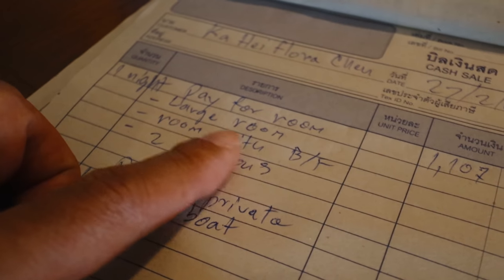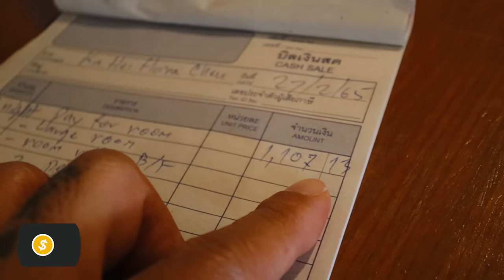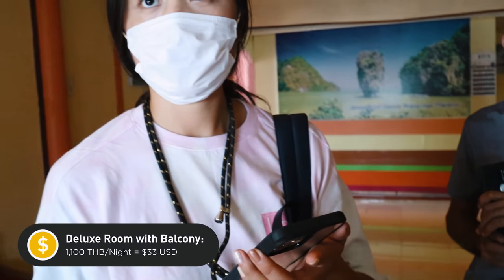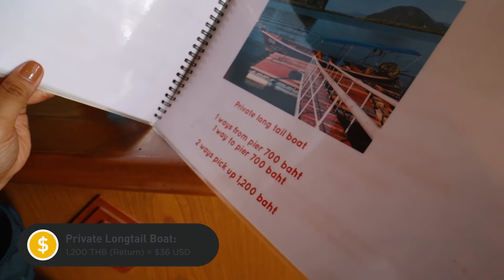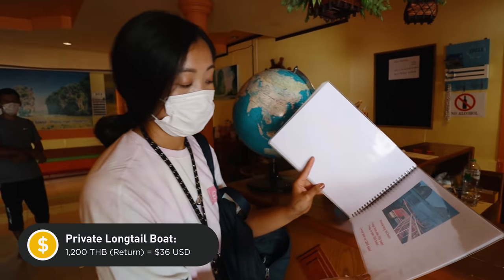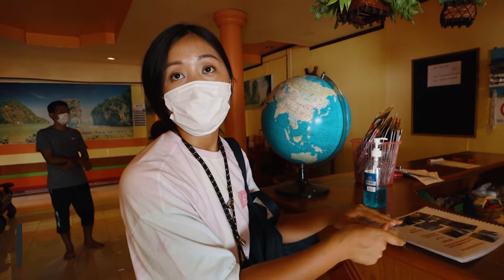Check in. We got a large room and we're paying 1100 baht a night, roughly around $30, $33. So it's a deluxe double or twin room with balcony. We pay 1200 baht for a private boat round trip from the pier to here, which is less than $40. You could pay 100 baht per person if you wait at the pier and then when there's enough people, they would go. But right now, there's not that many people coming, so it was better for us to have our own private boat. It's safer because you don't know how long you're going to wait until the boat is full. Time is money, right?